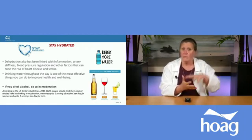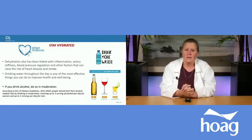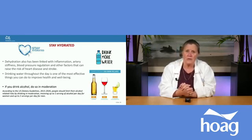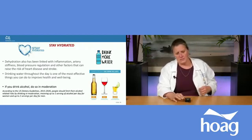And when we did these presentations in a live audience, somebody would always raise their hand and say, well, how big is 1 drink? So you can see the visual aid there. 1 drink is considered 1 beer, 12 ounces, or I think it's 5 ounces of wine, or 1 shot glass full, I think that's 1.5 ounces of liquor. So again, if you drink alcohol, do so in moderation.